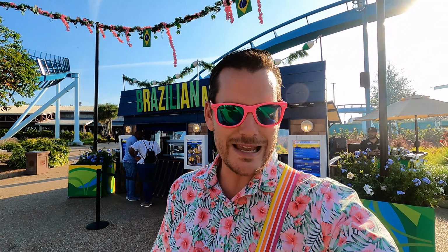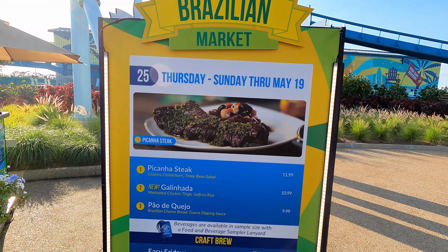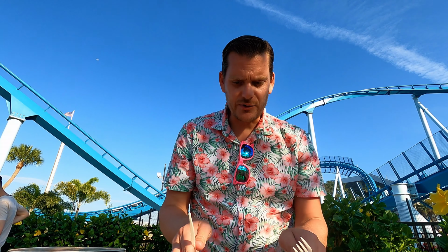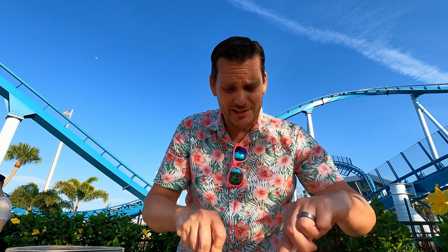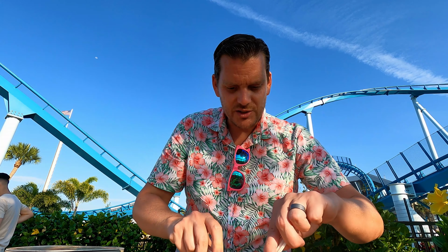We found our second free food item over at the Brazilian market. It's the chimichurri steak, which is the picanha steak with cilantro, chimichurri, three bean salad. It looks fantastic. All right, I gotta cut this first. There is a ton of fat cap on this. This is a nice size steak. This is probably a 5 ounce steak. Lots of that chimichurri. Struggle bussing with a plastic knife. It's fine. It's cilantro, garlic, and oil.